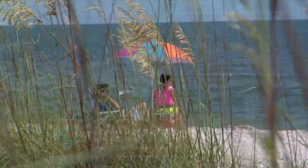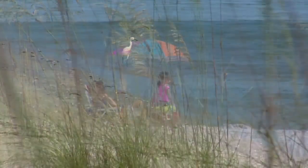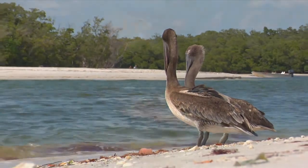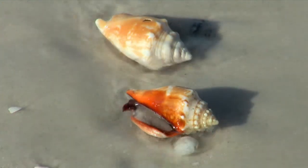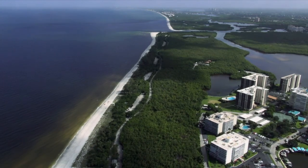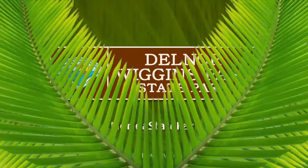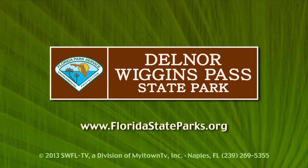Hi, I'm Robert Steiger, manager at this park, and I'd like to take this opportunity to invite you to explore and enjoy the many activities our 199 acres of unspoiled paradise have to offer. To learn more about Delnor-Wiggins Pass State Park and other Florida state parks, visit www.floridastateparks.org.